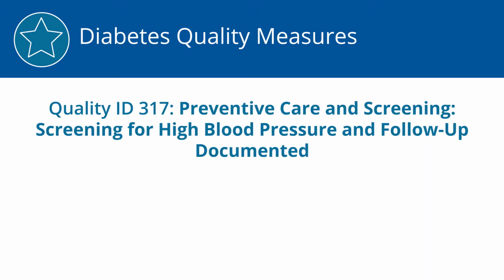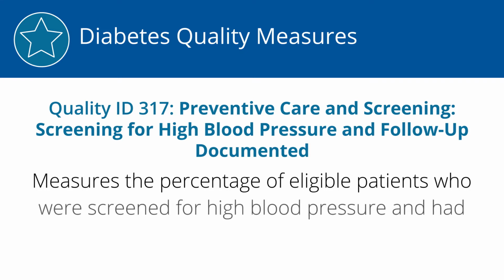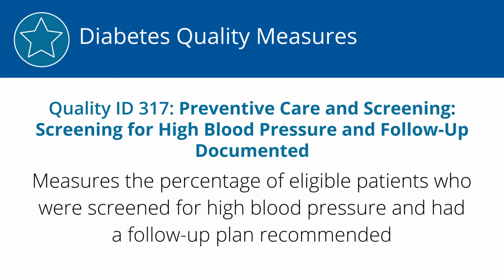Quality ID 317, Preventive Care and Screening, Screening for high blood pressure and follow-up documented, measures the percentage of patients 18 and older seen during the measurement period who were screened for high blood pressure and who had a recommended follow-up plan documented based on the blood pressure reading during that encounter.